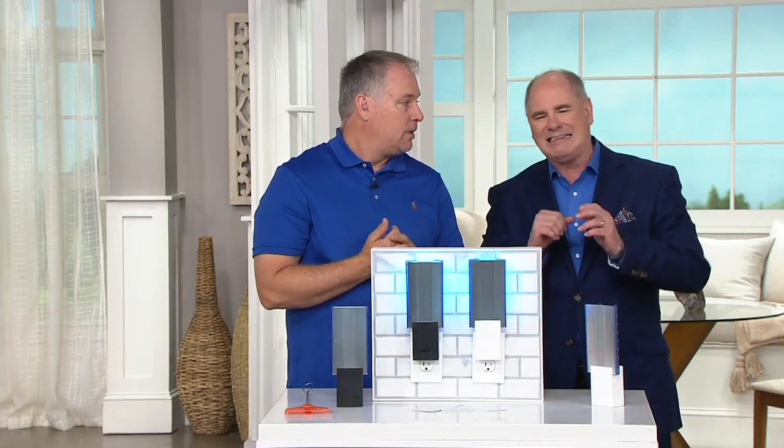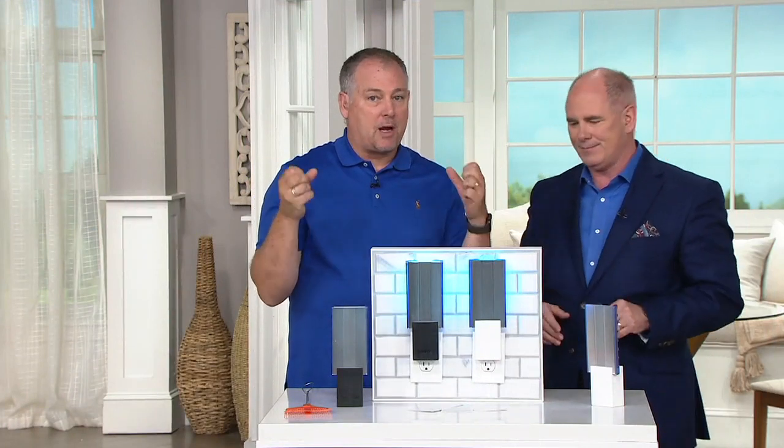Now, let's put some misnomers out of the way. This is not a bug zapper. No, it's not. There's not bug guts going all over the place. We're not electrocuting anything. We're attracting them to it. We've done an independent third-party test study that says not only do we attract, but we capture the flies, house flies, your mosquitoes, all those nasty things, the fruit flies. So those 3 things that we know we will specifically attract and capture them.